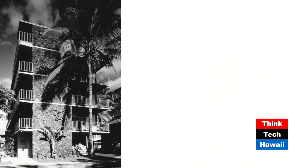Here's the Tropic Surf. This is located on Kuhio Avenue in Waikiki. Very much the same situation. And again, during that time, as you just said, this was a very standardized type of construction. Four small commercial buildings here in Honolulu. But as that one shows, there were nice variations to that theme, right?